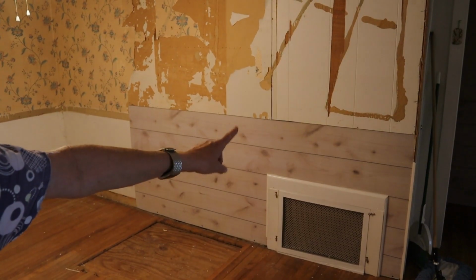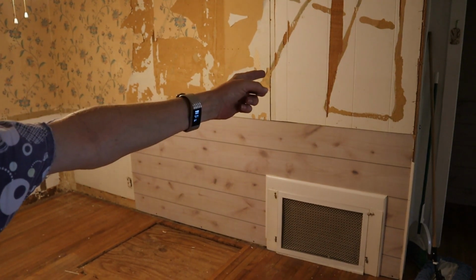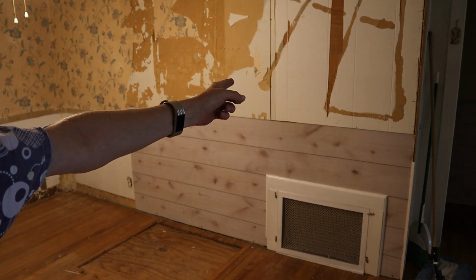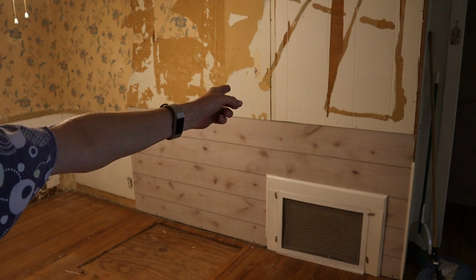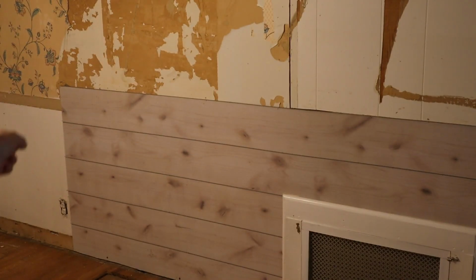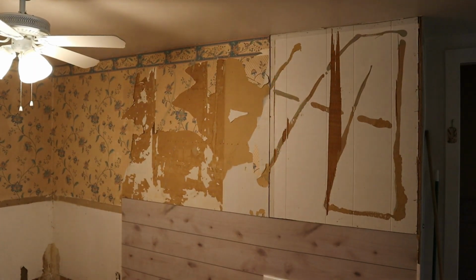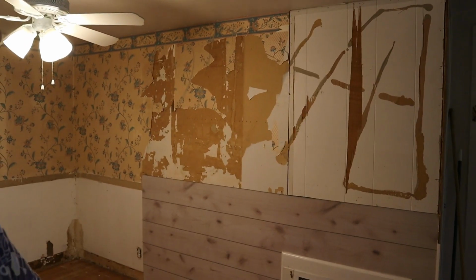Okay, I'm gonna leave this intact because of the return and the air handler. So I'm just gonna work from this seam about right there. So let me see. Yeah, about right here, over, and leave where the air handler is. And just go ahead and start knocking out the wall.